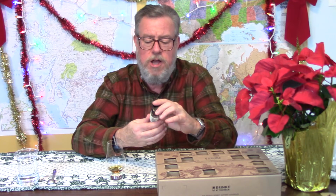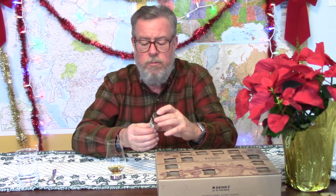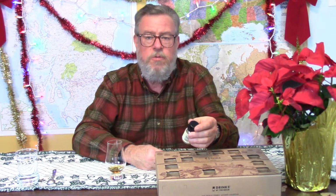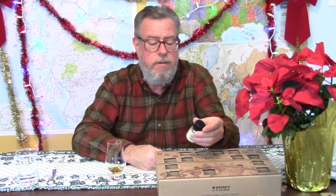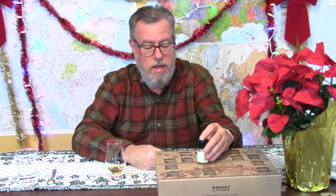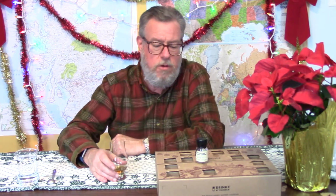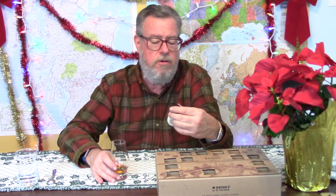Wow. Paul John, 6-year-old, batch 3, single malt Indian whiskey. So I've heard about this, and I guess I've seen it once or twice in stores. 52.9% ABV. So it's gotten good reviews from what I've seen. So there you go, a high quality malt. I bet it's near a coast.